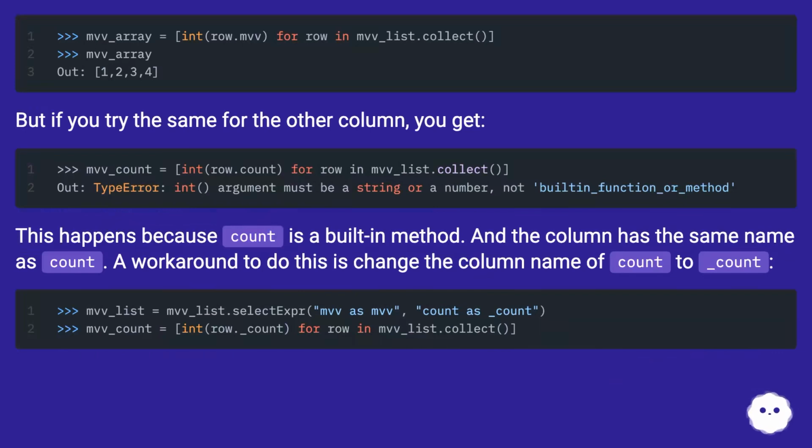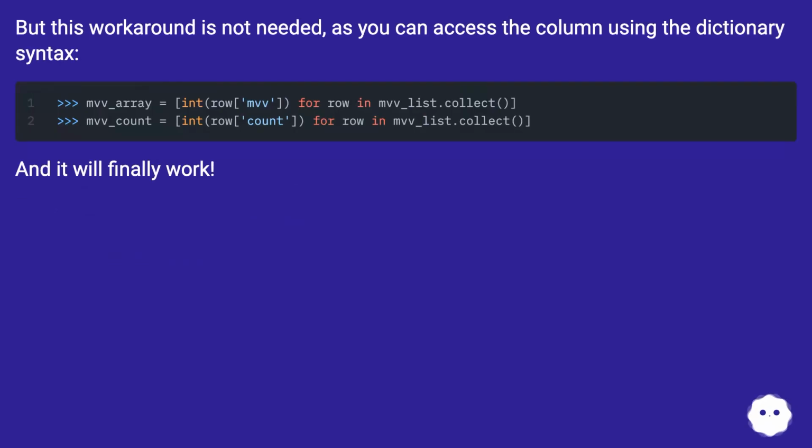But if you try the same for the other column, you get this. This happens because count is a built-in method, and the column has the same name as count. A workaround is to change the column name of count to _count. But this workaround is not needed, as you can access the column using the dictionary syntax. And it will finally work.